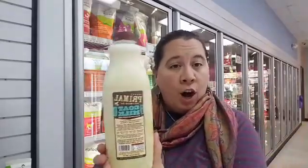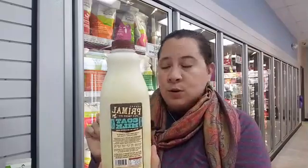We have $1 off on the Primal goat's milk right now on the pint, the smaller size. No limit on that. So if you want to come in and stock up on some of the pint goat's milk or try it, maybe you've never tried it, Primal might be a great one to try since we have a little bit of a discount month for our Rossum month. But if you guys have any questions, I'd be happy to answer them.